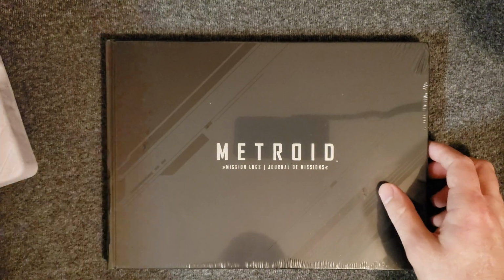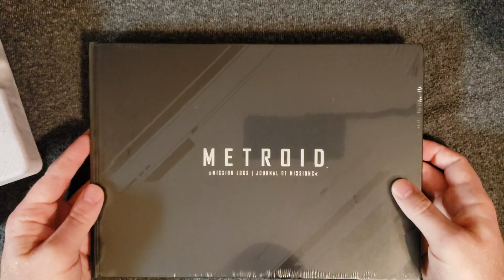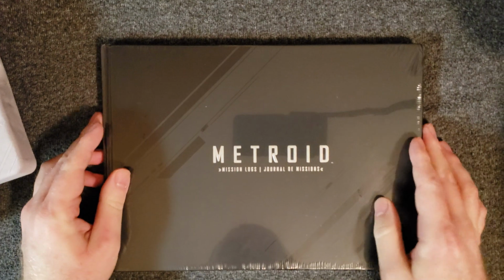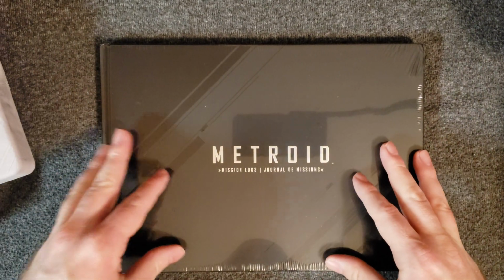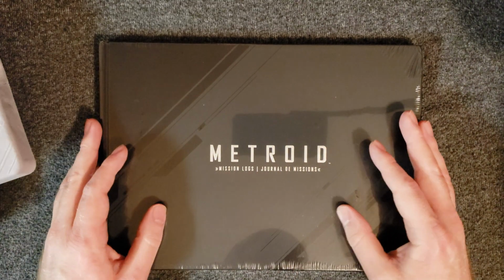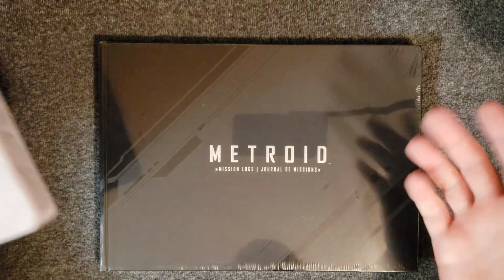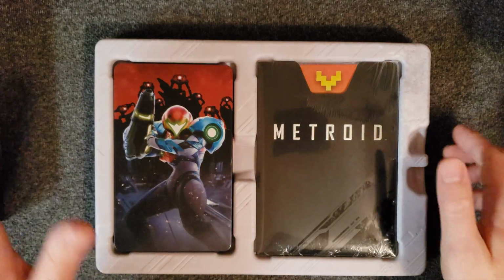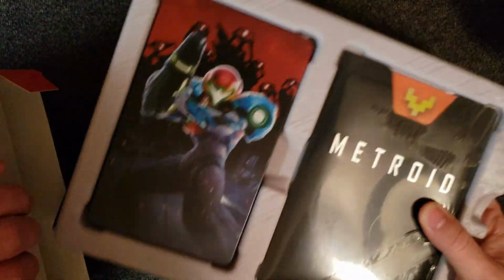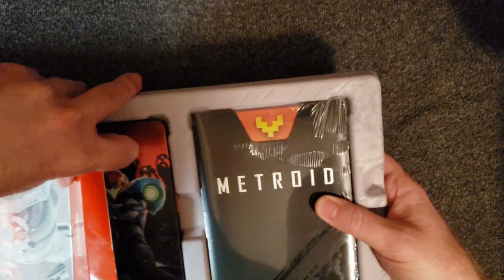And then you have the mission logs. This big book, which is really the whole reason the box is so big. It's this big, heavy book. I'm sure it's got art and some behind the scenes, or more story details and things like that, right? I want to keep it sealed for now because I just don't feel the need to open it at this point. But I do have the set here. I do have the game to play. So yeah, that's number 3.